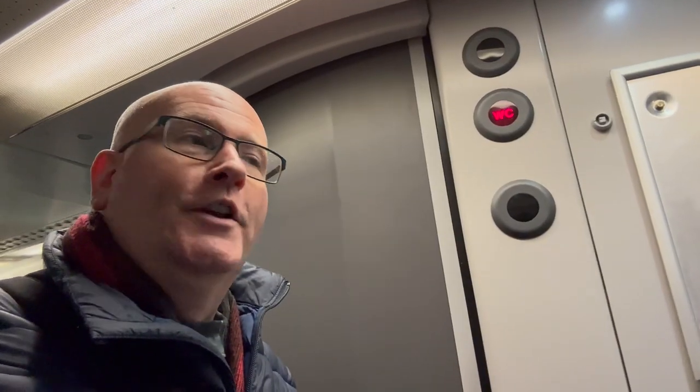Oh dear, the toilet's not working, so it's just as well that we're only going as far as terminals 2 and 3. But look here, if you wanted to sit near the loo, there is a single seat.